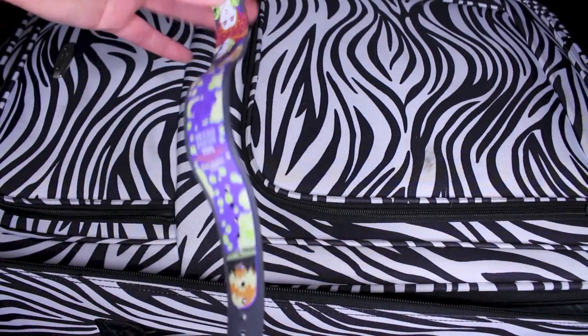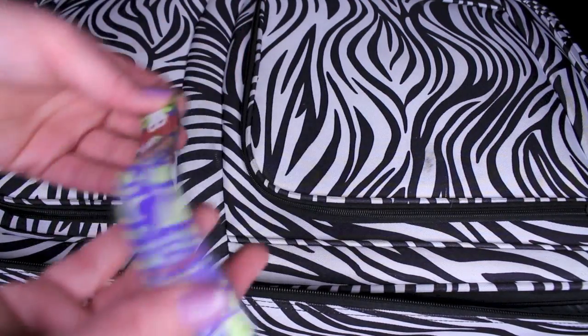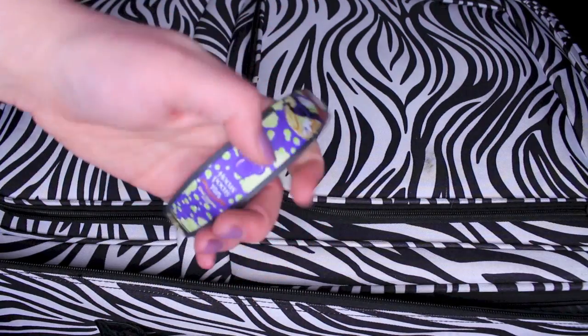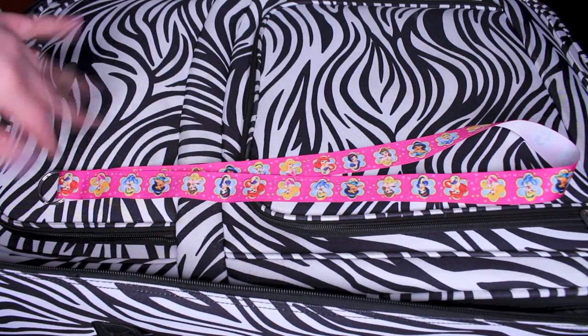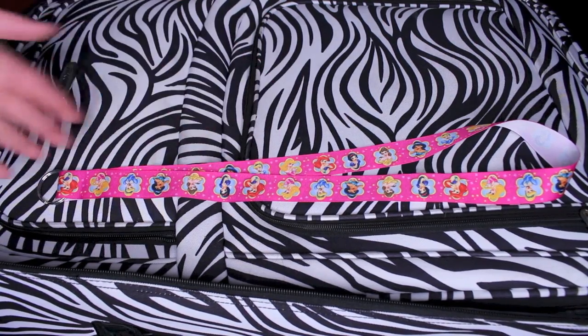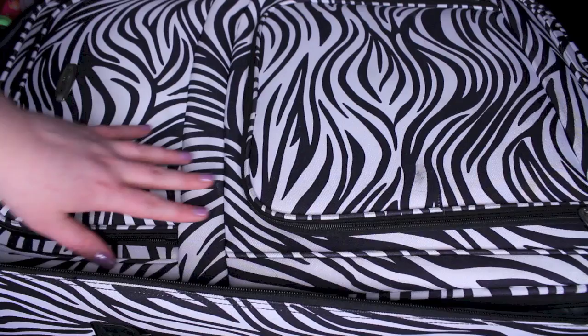And most importantly, my Magic Band. This is the one that Cheryl gave me, so I'll probably be wearing this on the flight, so I don't have to worry about forgetting it or losing it. I'm also bringing a blank lanyard so I can put all my trading pins on it and switch it out, and I'll probably wear this to the parks every once in a while. And that's it. That's what I've got in my lovely suitcases.